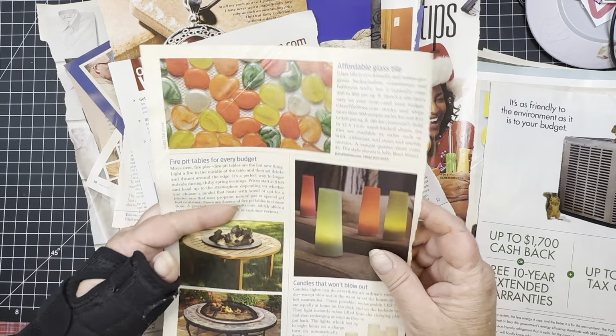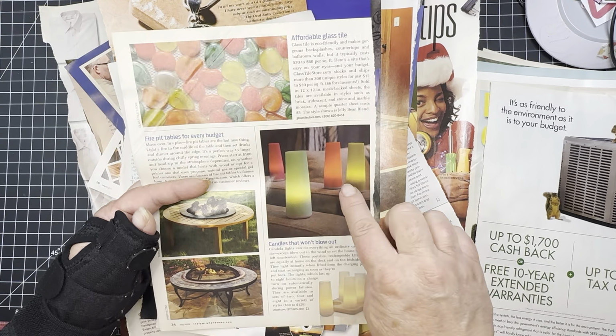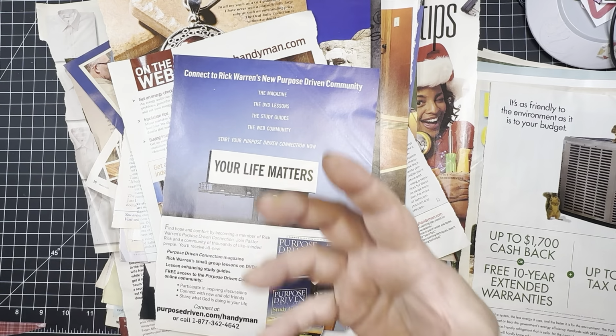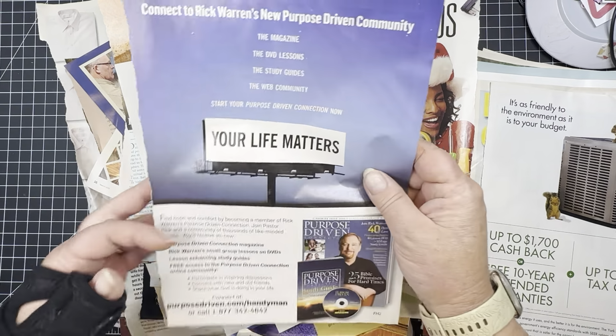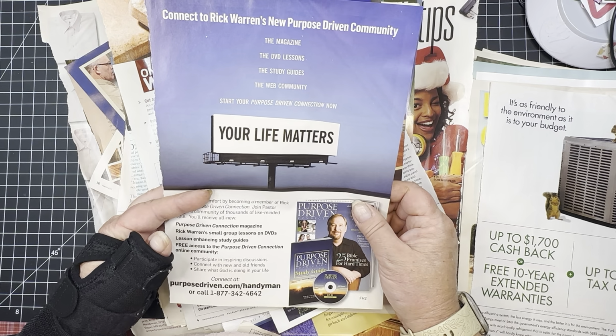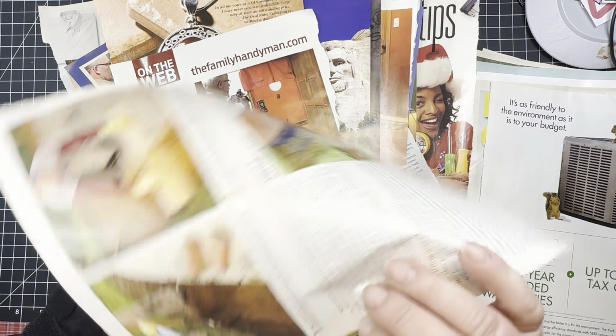This one, I thought this would be a fun background. It doesn't have as much color, but I'm going to put that in small backgrounds. Okay, I liked this billboard. I'm going to put it in with fussy cuts because it's probably going to go in words.